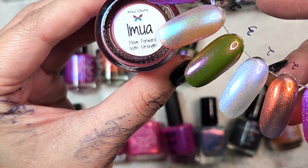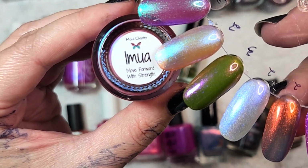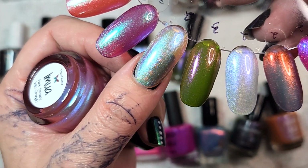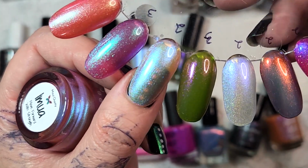Next up is Wildflower Lacquer's Imua. This was the Maui Charity Polish. This one is in 2 coats with a glossy top coat. Now this one I will say does fall somewhere in between a 2 and 3 coater. As you can see, you can definitely see those little polka dots that I have on my nail, but I really liked how it looked in these 2 coats.